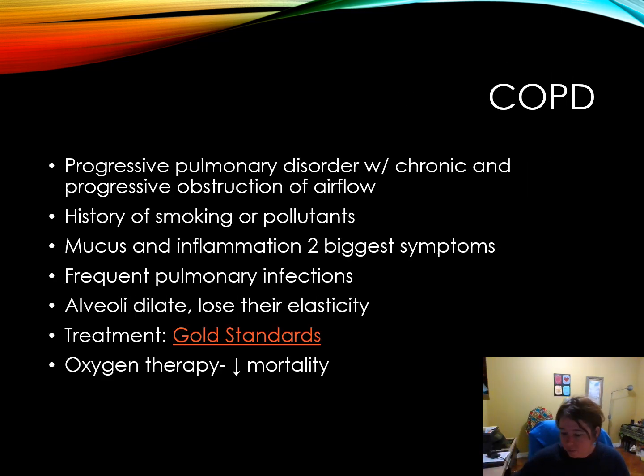COPD. Just like with our patients who have asthma, our COPD patients also have standards of care. I provided a little link here so that you can go and check it out. What COPD is, is a chronic progressive pulmonary disorder. It's chronic obstruction of our airflow. A lot of times the two biggest issues we're fighting are mucus production and inflammation. As it progresses and we get further along in the disease, eventually the little alveoli, the little sacs at the bottom of the lungs, just dilate, stay open, and can't close and open again.